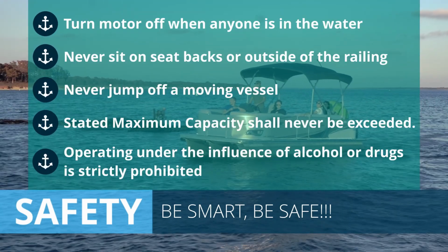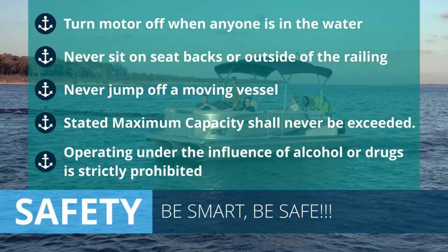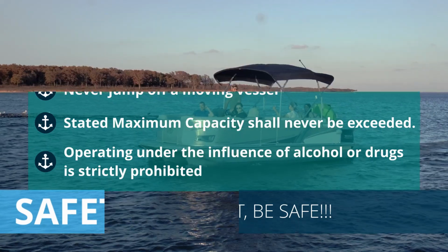Being smart is an important part of being safe. On this slide, you'll see a few smart ways to protect yourself and your group from injury. Above all, exercising some common sense and paying attention will prevent most issues.